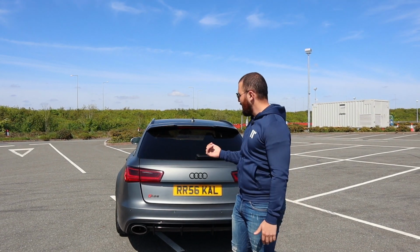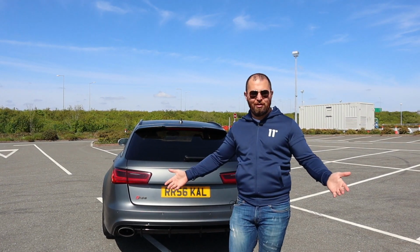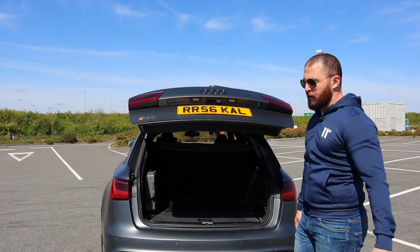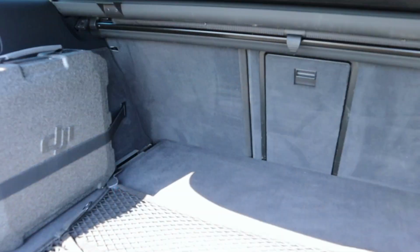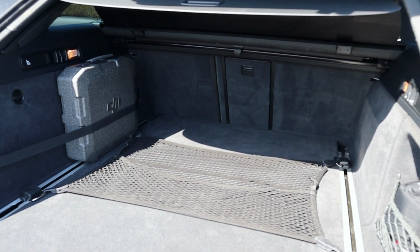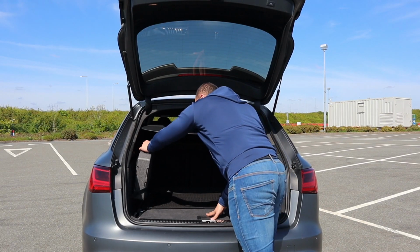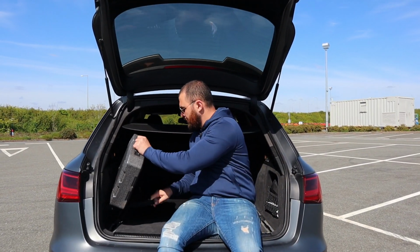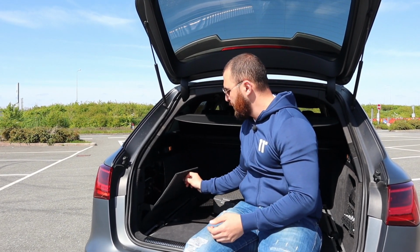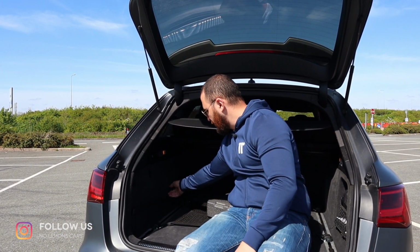So let's talk about the boot. I mean, the reason of this whole design is to make a really big boot or a handy boot. So let's see how handy it is. So first, you press the button, it opens up, or you can open it with the key if you want to. You've got a net here as well, and you can make it bigger or smaller to put stuff under it so you're shopping and so on. You've also got storage here, and it's a really cool feature. You can put things in this to kind of stop it from moving, like a bag or something, which is really cool. On here, you've got your fuses and so on, and you've got another storage in here.